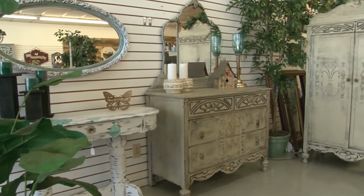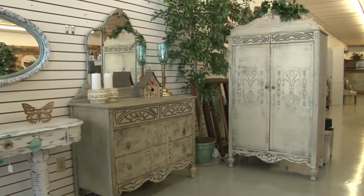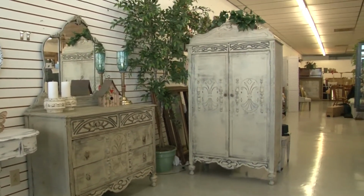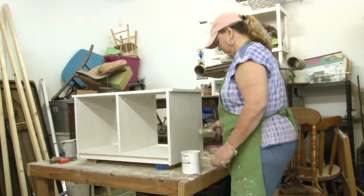So do I think the shabby chic look will be around in the future? Well, things change, trends change, but I do know for sure that everyone is always going to need furniture and home decor. So it'll still be an art form. They're always still going to want things painted, like home decor, pictures and lamps, things that you can change color on.